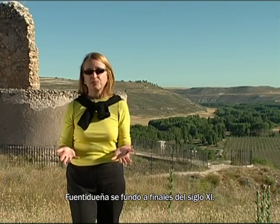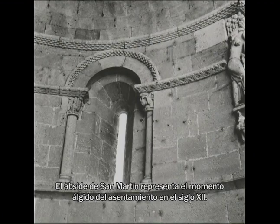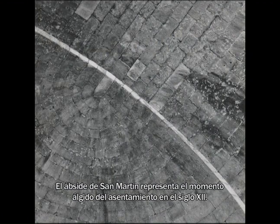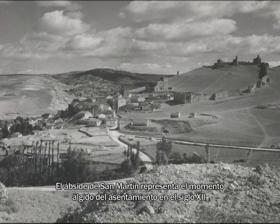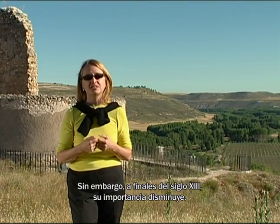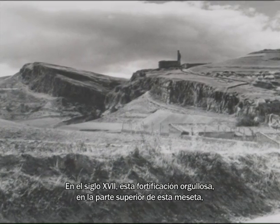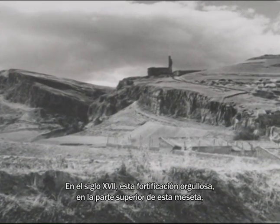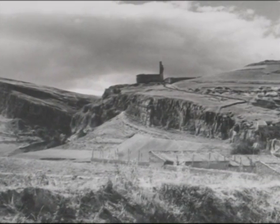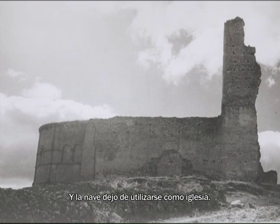Fuentidueña was founded sometime at the end of the 11th century. The apse of San Martín represents the high moment of this settlement sometime in the 12th century. However, by the end of the 13th century, its importance wanes. By the 17th century, this proud fortification on top of this plateau where the church of San Martín once stood was in ruins, and the nave ceased to be used as a church at all.